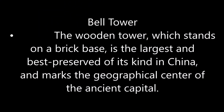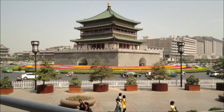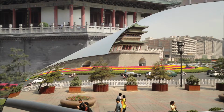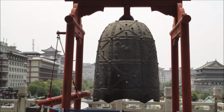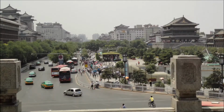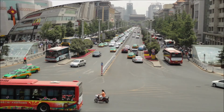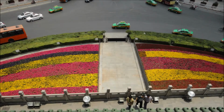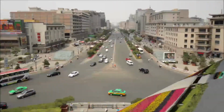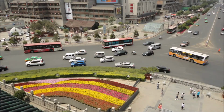The bell tower, which is a 35 yuan entry fee, marks the geographical centre of the ancient capital, and all the roads sort of go east, south, north and west from this spot. We went to the Tang Dynasty show, and I think they said Imperial Chinese Dumpling Banquet.